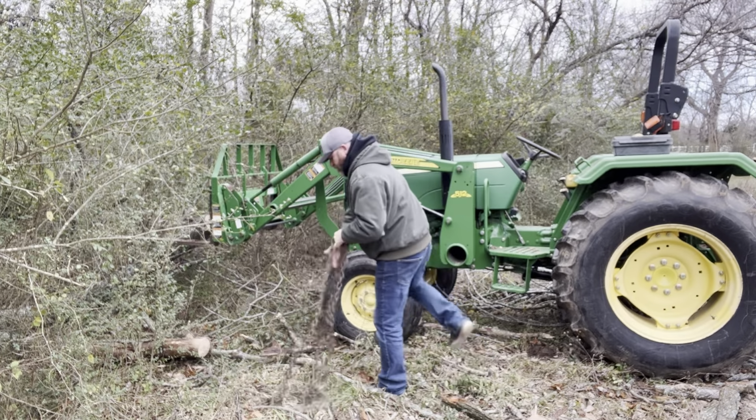That worked. There's another one right here that I'm gonna try to get out. A little smaller one. It's straight. Let's get this. We're gonna hook it right there. We'll do it again. Let's see what that does.